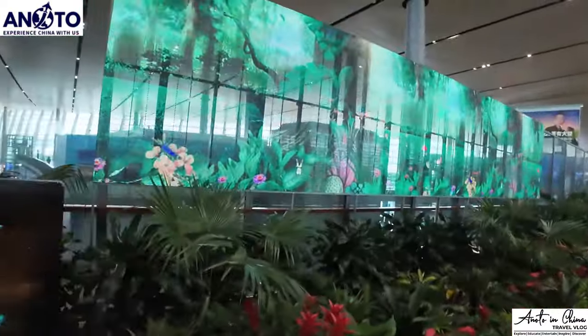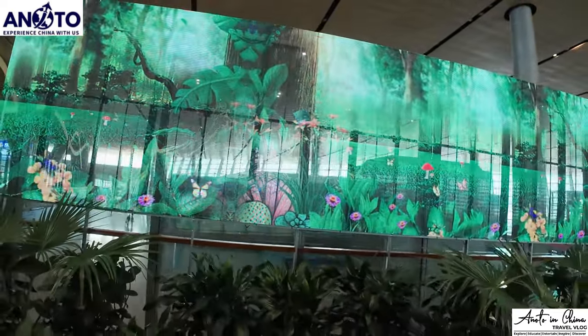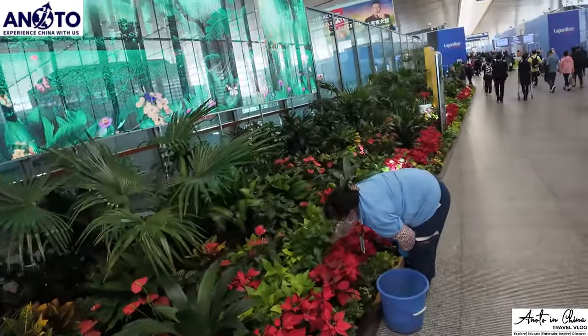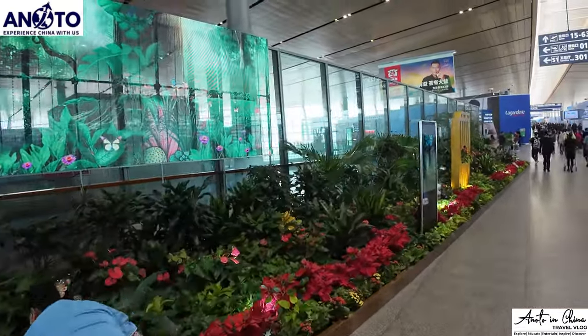And this amazing 3D display of the flowers. You can see the lady working on the flowers, watering them. They're actually well kept.